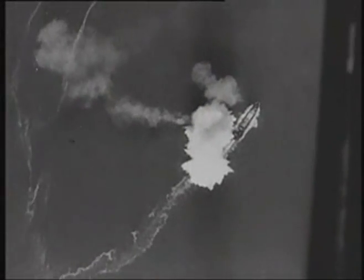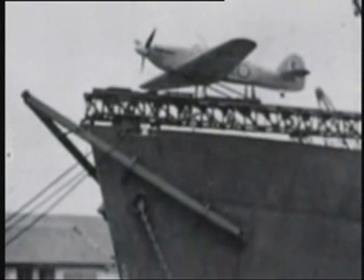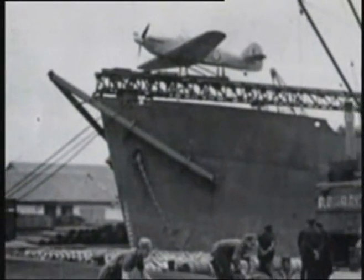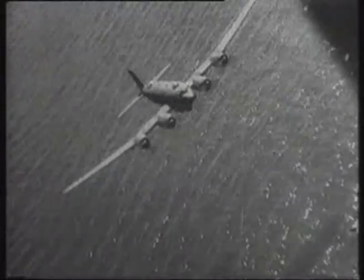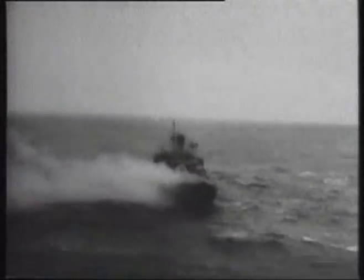Initially, a number of cargo ships were equipped with catapults that supported one Hurricane fighter. The role of this CAM, or catapult aircraft merchantman, however, was not anti-submarine operations. It was to shoot down the German Condor reconnaissance bomber, which was a significant threat to convoys as they approached the United Kingdom.